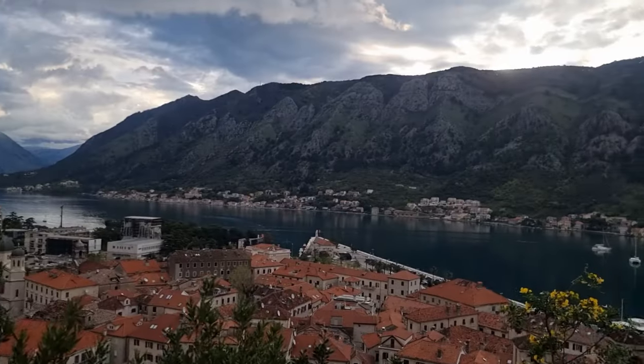The view here is so beautiful. It's so breathtaking, and we're also running out of breath, but still worth it. The 8 euros entrance is, whoa, it's too high, but it's okay. It's fine. The view is worth it.